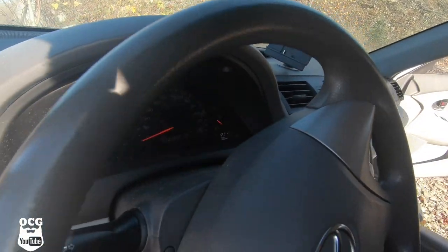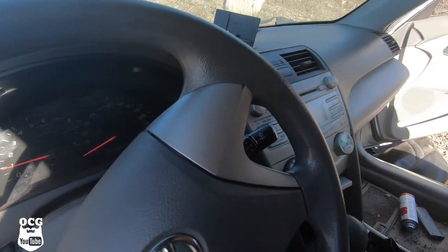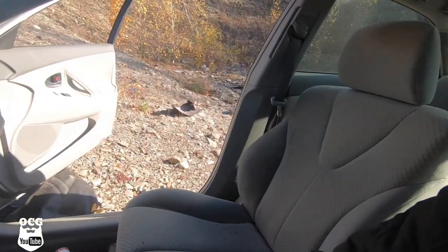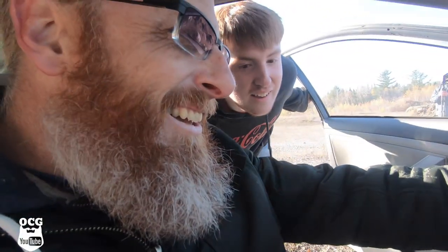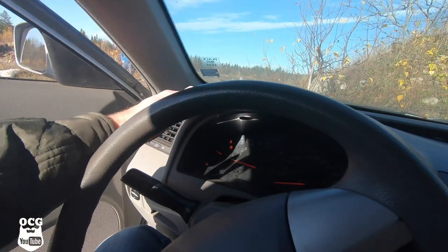Oh, I smell transmission fluid. It's probably completely gone now. What's she at for temp? She's a little hot. Yeah, she's a little on the high side, but the fans are on, cooling her down.